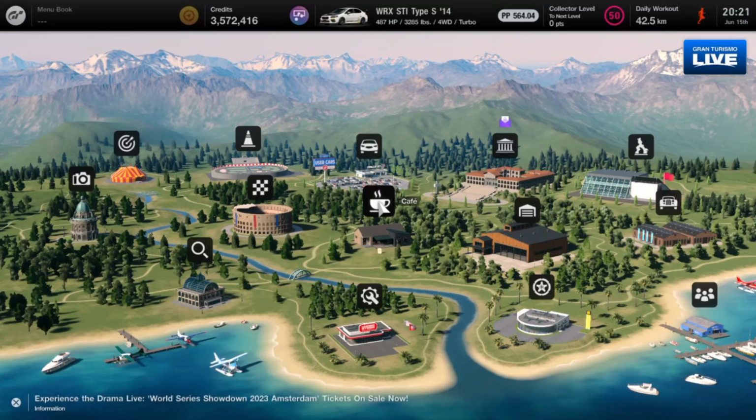To be honest, in this coming GT World Challenge Asia series, this week is a Fuji Speedway round. And one of the cars in the series, I know that people are gonna take it. Which car is it? I'll talk about it later.